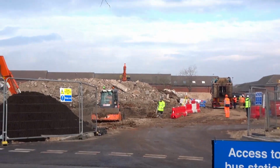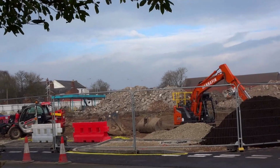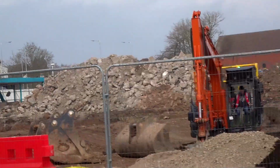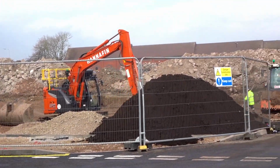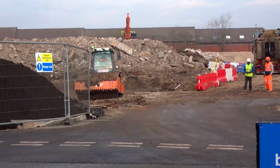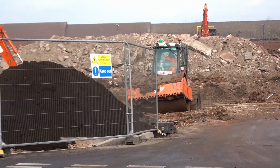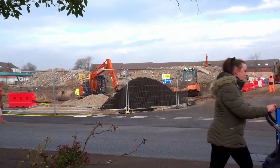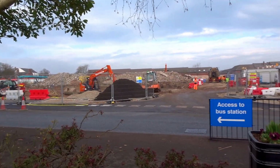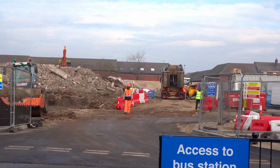Now the actual bus station's down, apart from the little tiny bit at the top there. We're clocking on now, but they're all very busy. Still got that really big hole there. Diggers and all sorts going. I suppose if that's the big crusher come, that will make some difference because they can shift some of this bloody concrete.